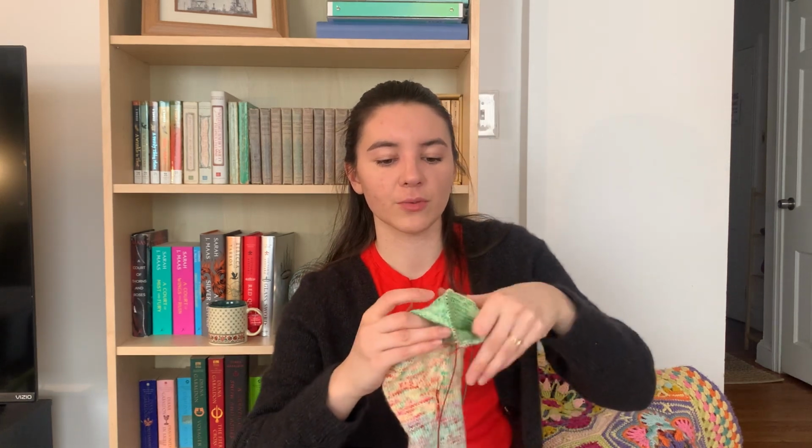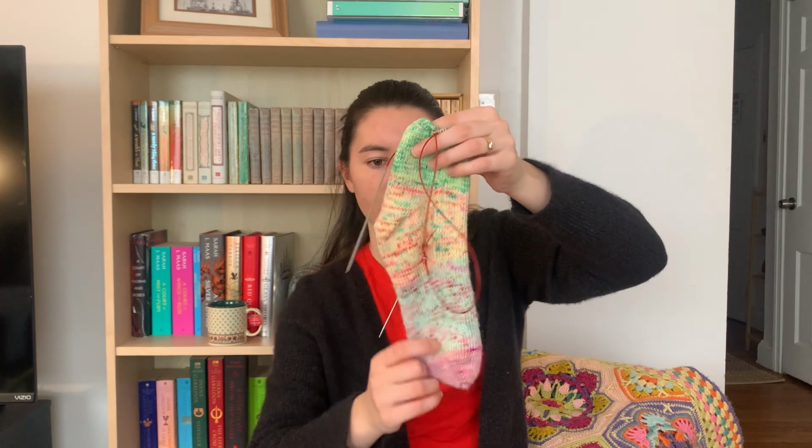But yeah, I'm about to start the ribbing. I think I'm going to do it in a pink that I have. This sock is fitting much better when I tried it on than my other sock. Like I said, 58 stitches around. Another Fleegle heel that I made up on the fly.